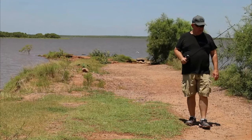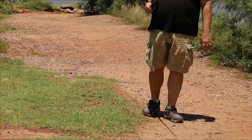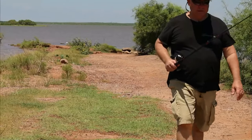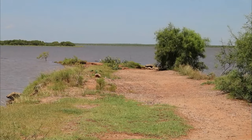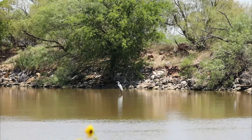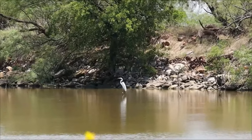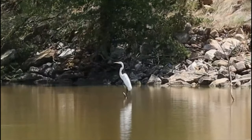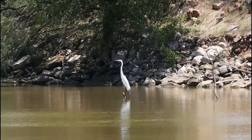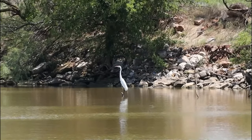Well, hello, Mr. Lizard. Can y'all see that? Right there. You got plenty of food, buddy. You gotta be good and healthy. Y'all watch him for a minute. See if he's catching anything. If he is, let me know. Did he catch anything? Looks like he's just kind of washing out. Yeah.